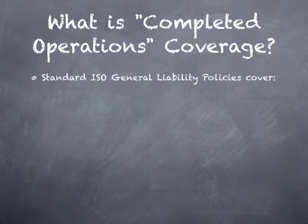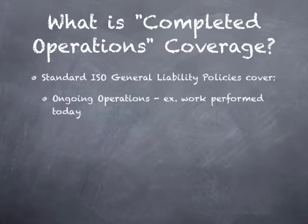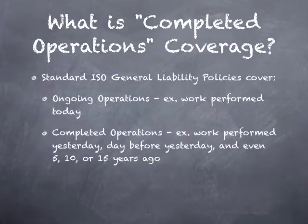Your standard ISO general liability policy covers two major areas. It covers your ongoing operations, the work that you're performing right now. It also covers your completed operations, for example, the work that you performed yesterday or the day before yesterday, even 5, 10, or 15 years ago.